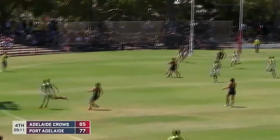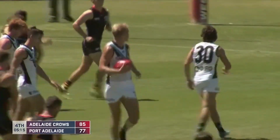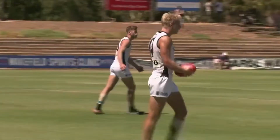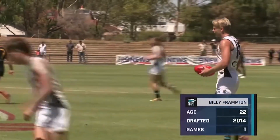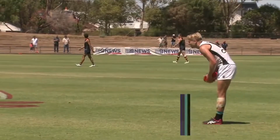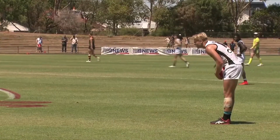Amon on that left boot. Swings it back inside 50. Good grab, is it? Yes! Billy Frampton on the second attempt. Takes the mark. We saw him make his AFL debut late last year against Essendon. And he's got a chance to pull it back within a kick for his first goal of the afternoon. Nice work by Amon. Got the handball received, put it in front of the big man Frampton. Didn't let him down.